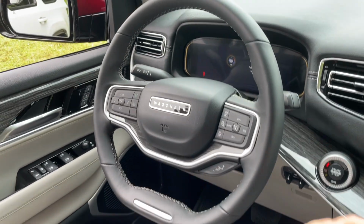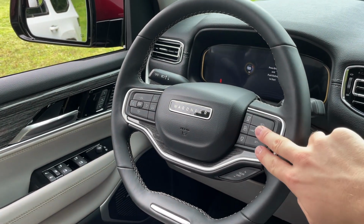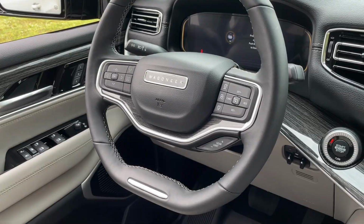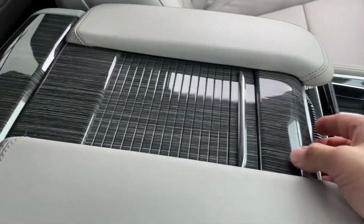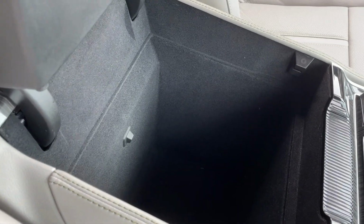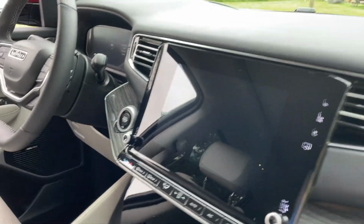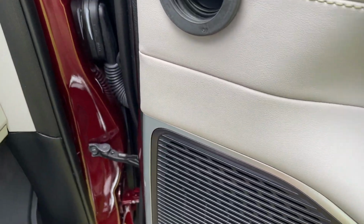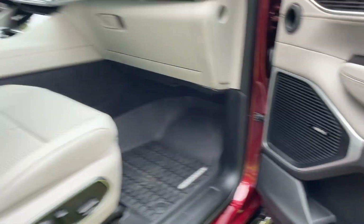The steering wheel is not quite as nice. The buttons are a little bit different here. They're more of a plastic finish than the glossy finish, but still very nice as well. We've got our rotating shift knob as well. And everything here is pretty similar as well, except we don't have our nice refrigerator in there. Still have the big sunroofs here. We've got the nice Alpine system here instead of the McIntosh. Still a very good audio system, but again, that McIntosh, you really want to get that.